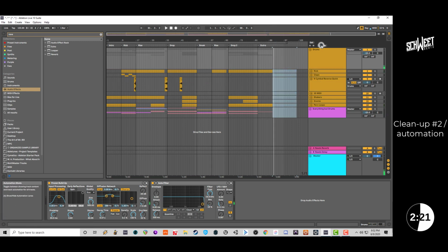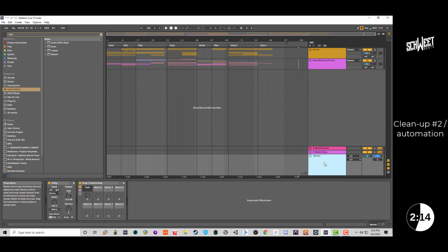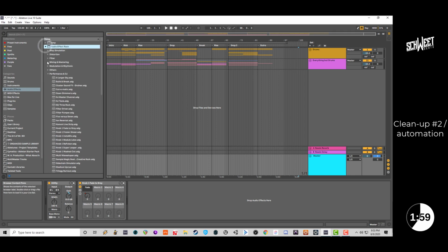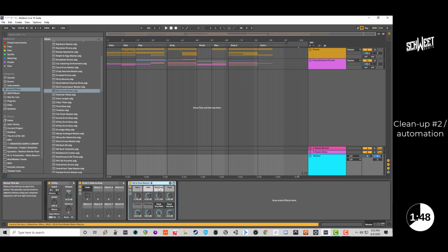That's as much as I can do being a first time at this. So we're gonna do the quick and dirty way of mastering, which is in this case, because I'm only using Ableton, we're gonna go into the audio effects rack, mixing and mastering, and find anything that has to do with mastering basically. EQ and Glue Master. Sure.